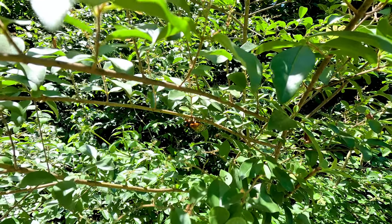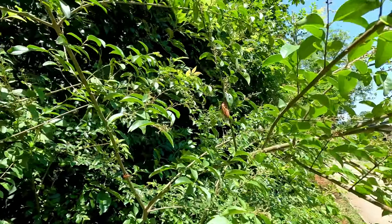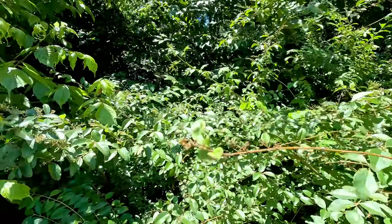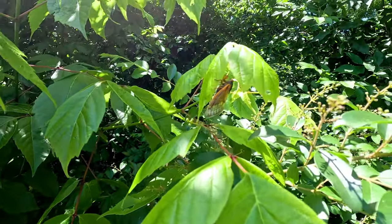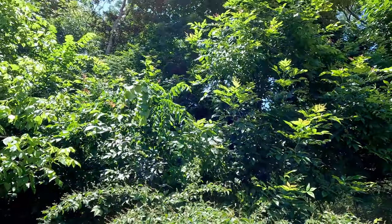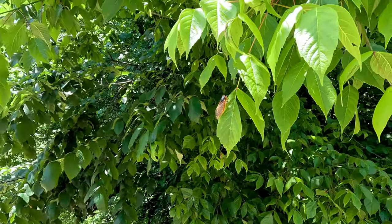Interestingly, they have no mouth parts, because once they come out of the ground and turn into their adult form, they never eat again. That one's pretty big. More than an inch long, maybe an inch and a half long. There's a nice one right in front of us.